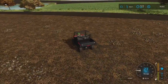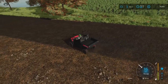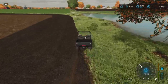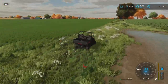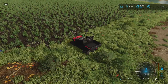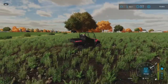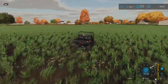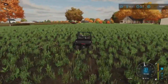Is that just weeds? Or is that a crop? I can't even tell. I think it's weeds. That's just weeds. What are you doing there, Roger? Growing weeds? Reeds and stones is what it looks like he's growing in this field. Fairly prolific, too, at that.